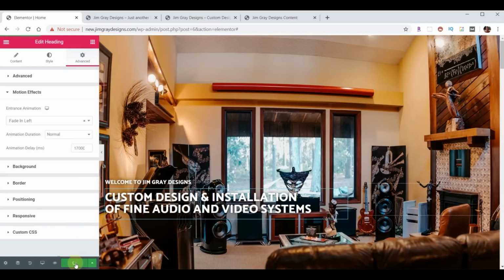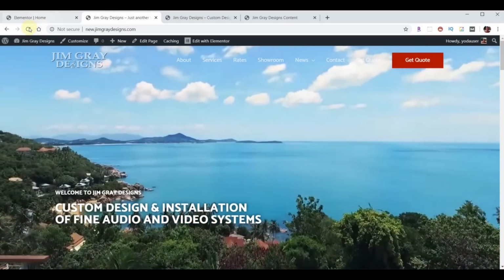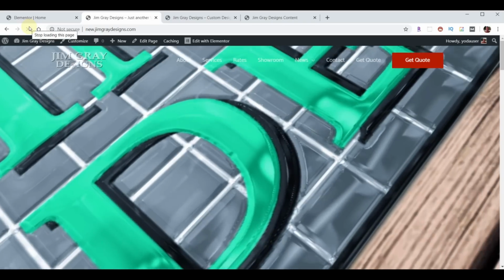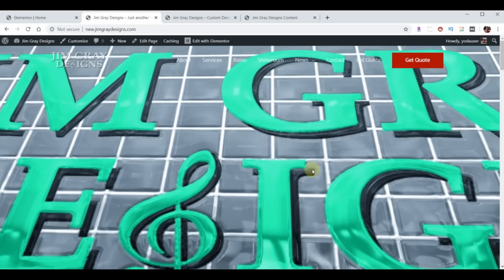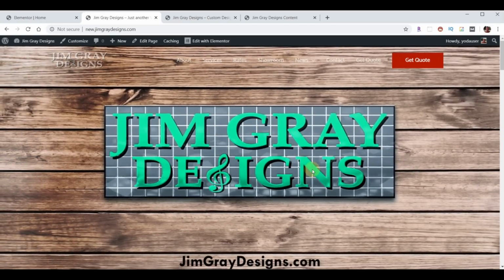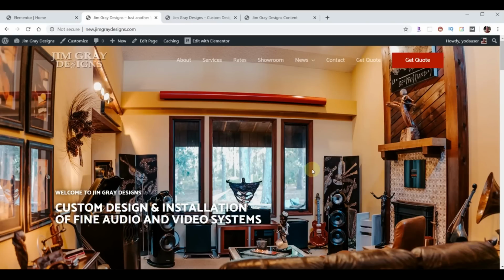We'll do Update. Now we'll go back to our website, and when we hit Reload, you'll notice that the intro starts to play, but the text is no longer in the bottom corner over here like it was before. And at the end of the 15 seconds, after the intro is complete, then our text slides in from the left and the right. It's a nice touch, right?